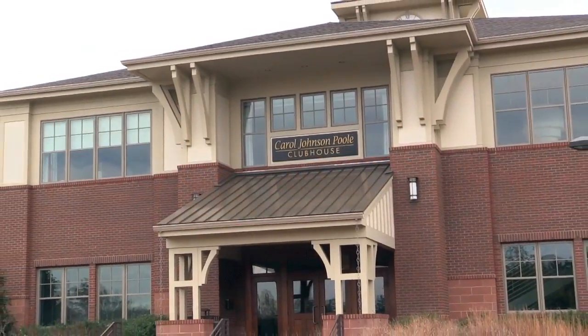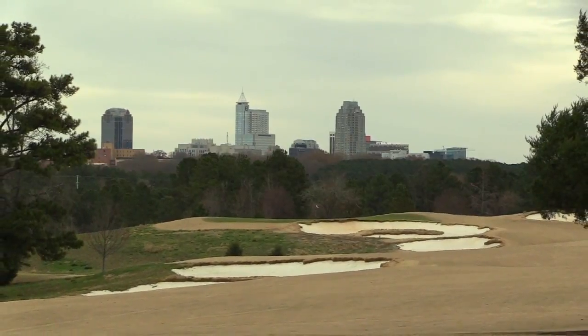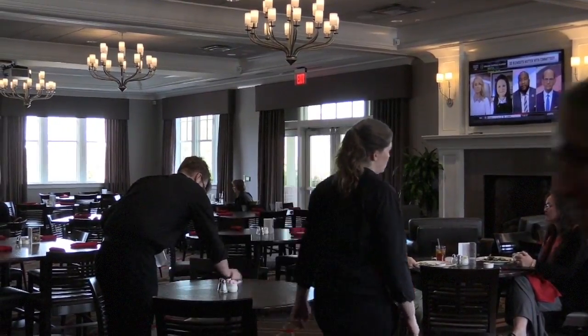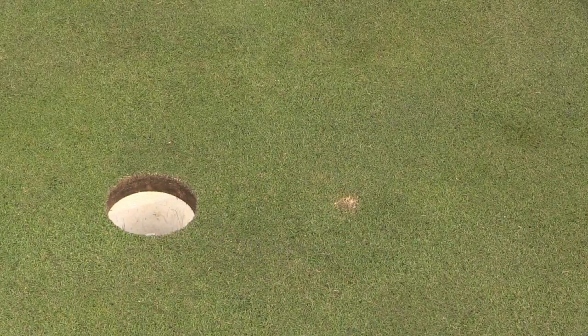The Lonnie Pool Golf Course is a dream come true for the NC State community. Designed by Arnold Palmer and his design team, the rolling hills offer breathtaking views of downtown Raleigh and Centennial Campus. From the full-service restaurant to pro shop and repair facility, Lonnie Pool has become a favorite of the golf community.